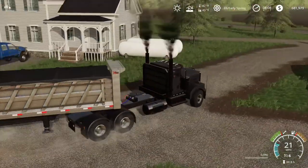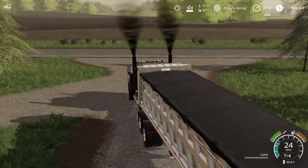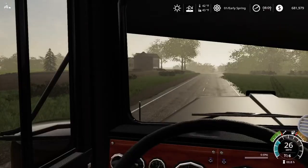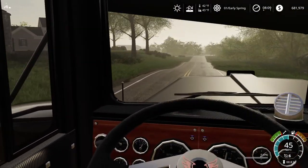What kind of setup am I getting? A truck? A gooseneck? A bumper pull? What else? A different tipper? A different truck? What am I getting, y'all? Am I keeping the trailer and just getting rid of the truck? Who knows?